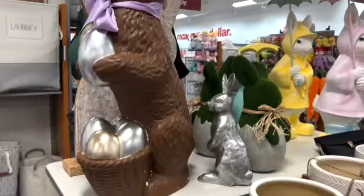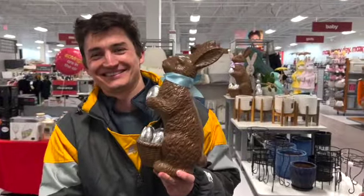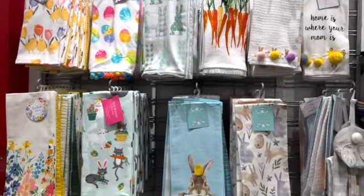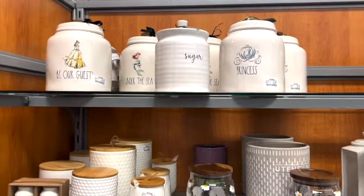Now, Joey and I were on a mission. He is so silly. Joey and I were on a mission to find all of the chocolate bunnies inside of the store, all of the fake chocolate bunnies. I think we found about three, but that tall one definitely took the cake, so I'm really happy that I was able to get that clip in there, because it was just so silly to me.